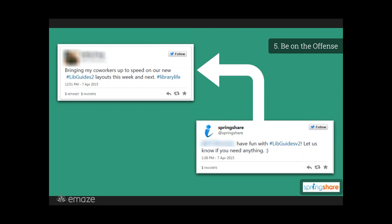So for example, here's a tweet that came out on April 7th, and it was saying, "Bringing my coworkers up to speed on our new LibGuides layout this week, #LibraryLife." Now, this person did not tweet to us. They were not asking us a question, but because I have an active keyword watch on anybody that tweets about LibGuides or LibAnswers or LibCal, I was able to see this tweet. And so I replied back and said, "Hey, have fun with LibGuides. Let us know if you need anything."